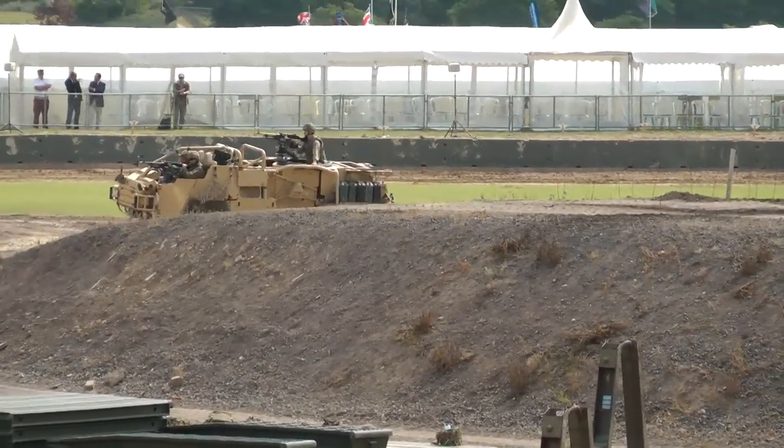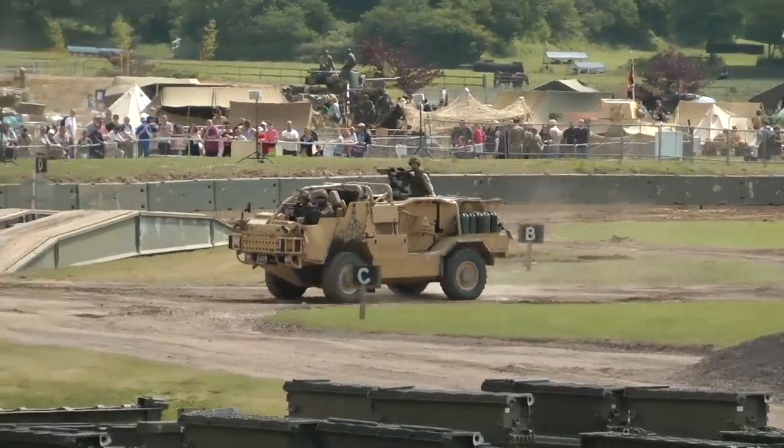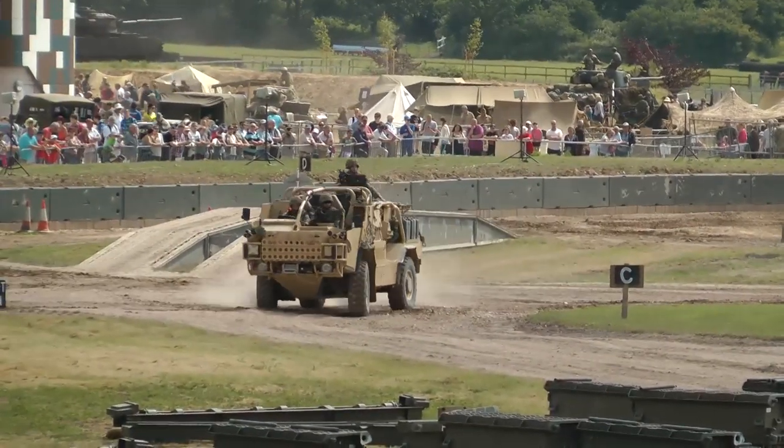Having finished speaking with the local inhabitants, our Jackal crew will now continue and prove the rest of the route through to their midpoint position.